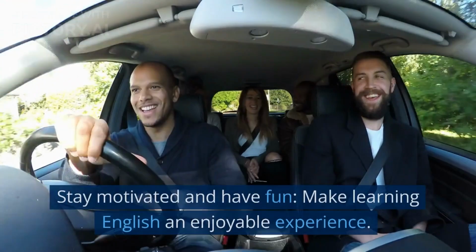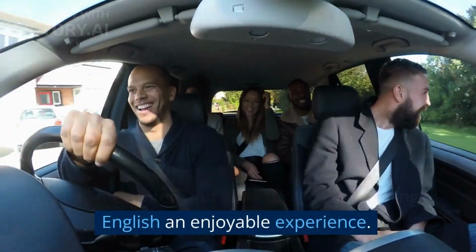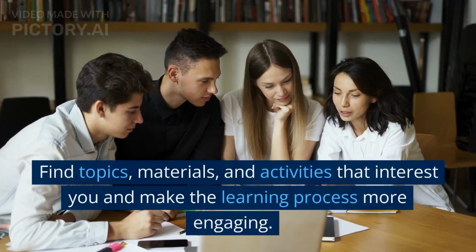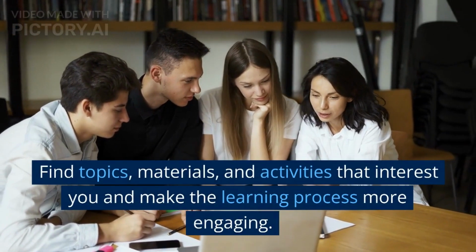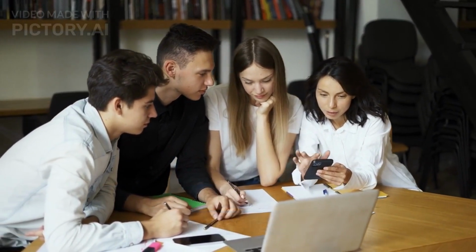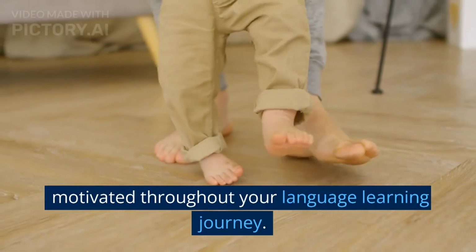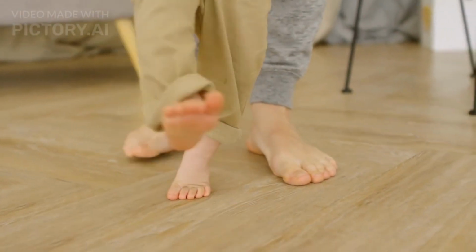20. Stay motivated and have fun. Make learning English an enjoyable experience. Find topics, materials, and activities that interest you and make the learning process more engaging. Celebrate your progress and milestones to stay motivated throughout your language learning journey.